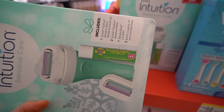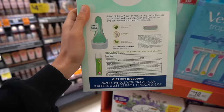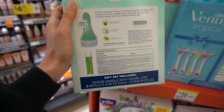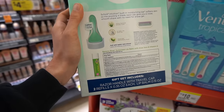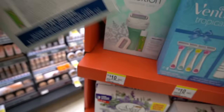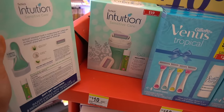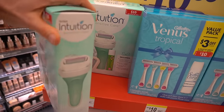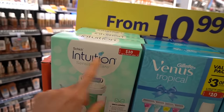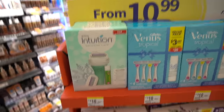You get a Banana Boat SPF 45 lip balm. You definitely need to be protecting your lips all year, but in the winter time, an SPF lip balm is a must, because lips get chapped easily and you need to be reapplying to protect the lips from the elements, including UV. You get this razor, you get 2 refills and the SPF lip balm for $10, plus another $3 off coupon. That seems like a pretty good deal. $22.68 value. And you get all of this for $10. That's a good deal. Then what is this down here?